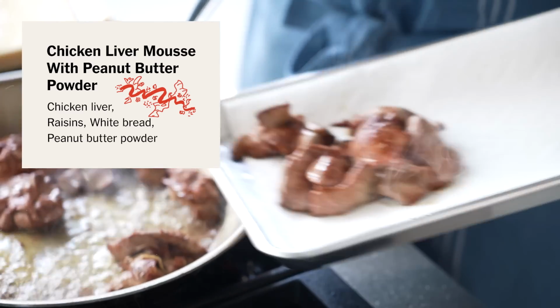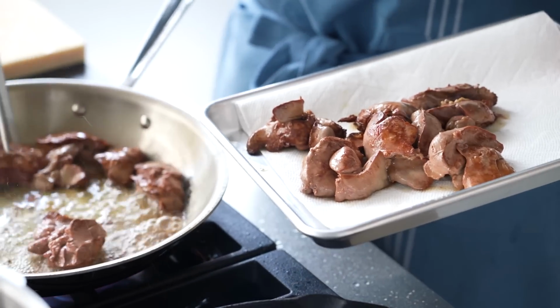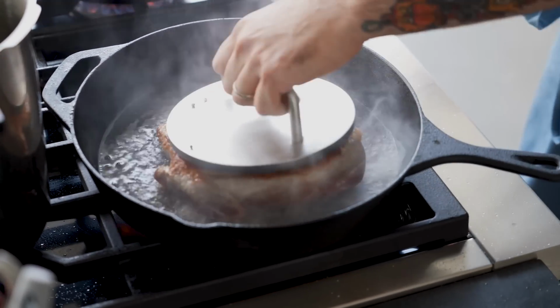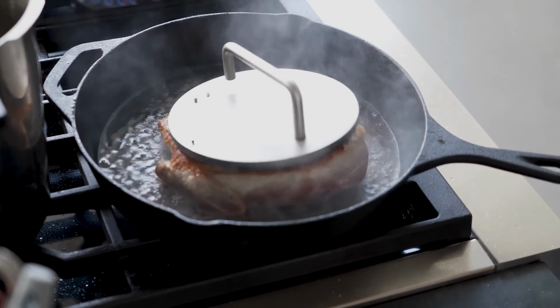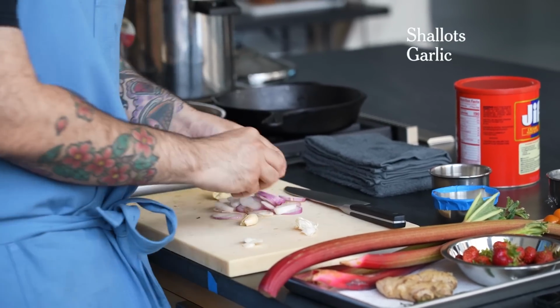I'm happy with the color on my livers. It's a really nice sear on them. That's gonna really deepen the flavor. Really nice color on the top of that shoulder. I'm looking for the same on the other side. Then I'm gonna go right into that pressure cooker. I'm about 2 minutes away from blender.